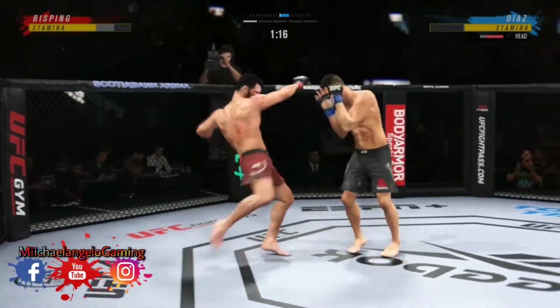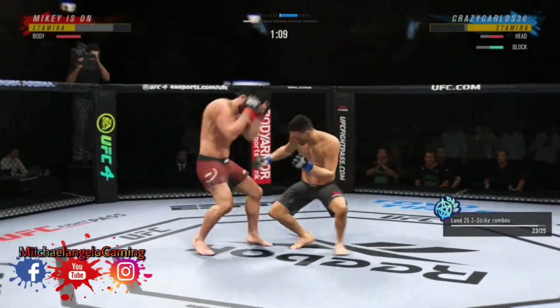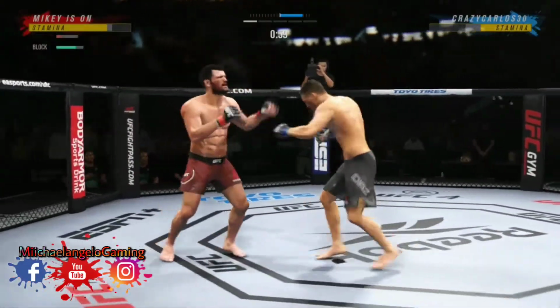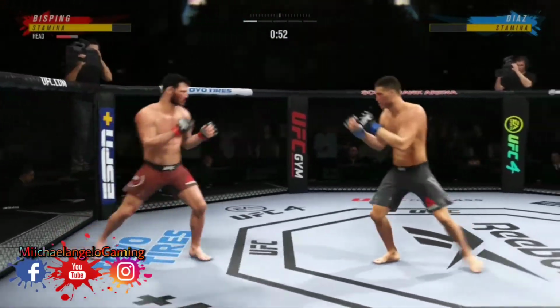Just misses with the jab. Oh, straight right. Big left hand lands upstairs. Under a minute to go in what has been a wild round one.